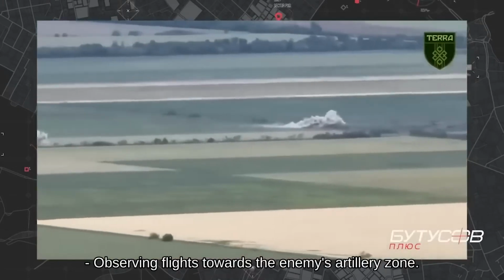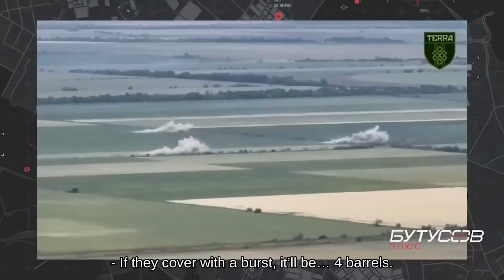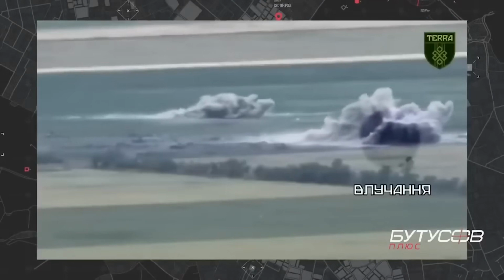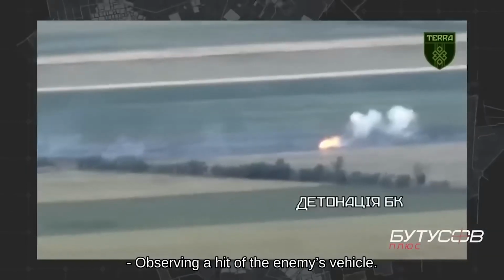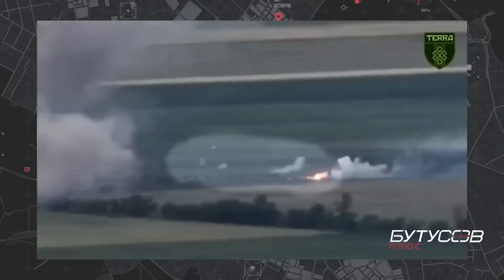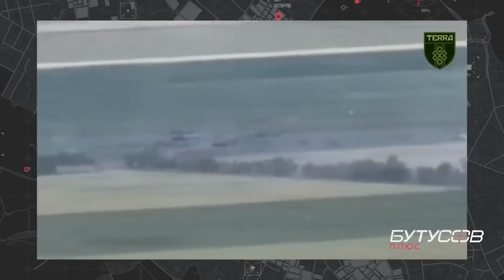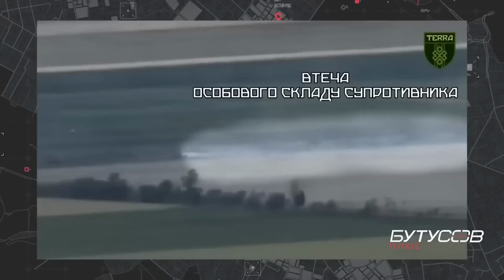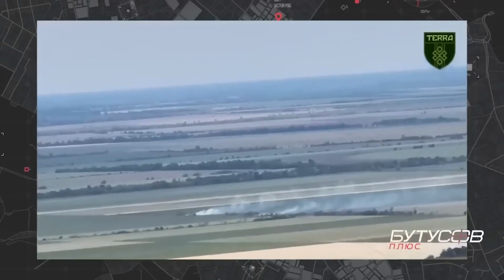Observing flights towards the enemy's artillery zone. If they cover with a burst, it'll be 4 barrels. Here it comes. Observing the hit of the enemy's vehicle. One piece for sure. Burning. Enemy personnel running away, a bit on the left. Hit it, guys.